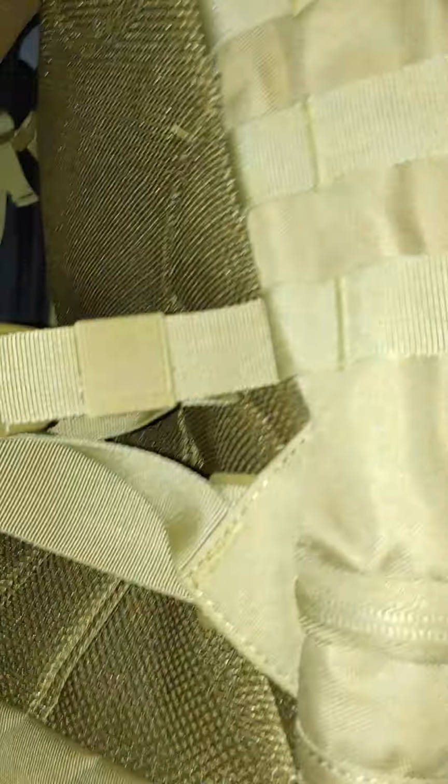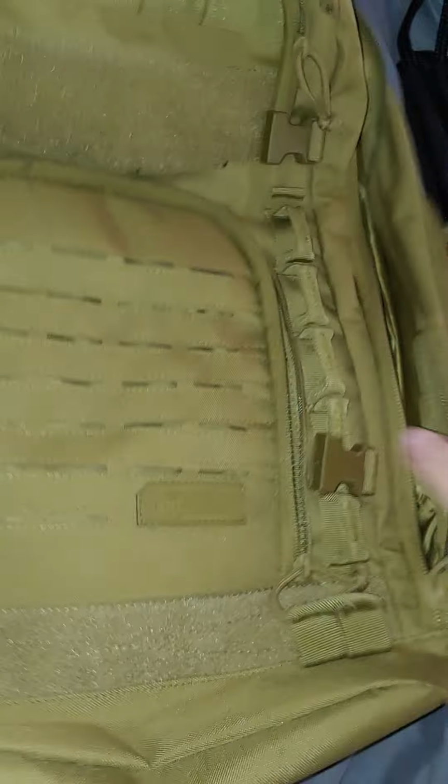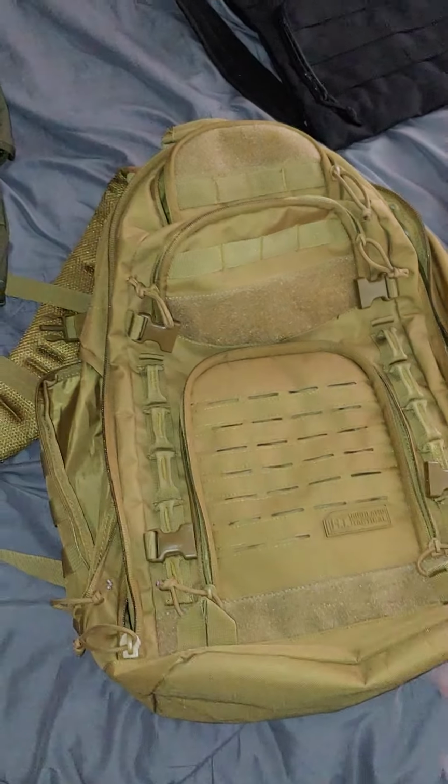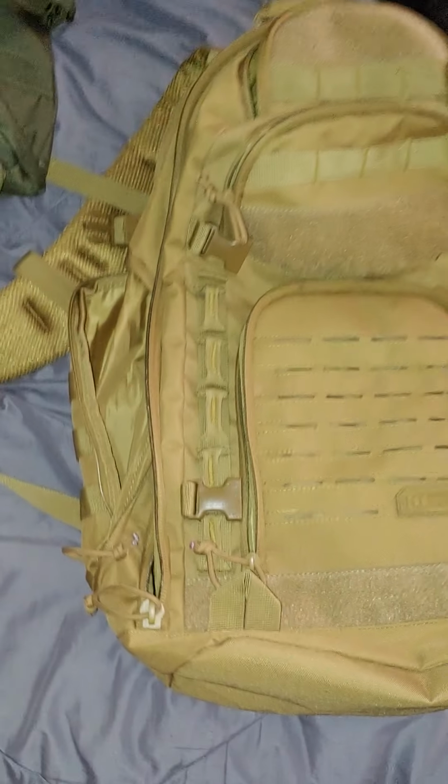But wait, there's more. You have side pockets. These side pockets will fit that huge Monster can with the cap. That's how big those are. So you got one of those on each side. And then you got plenty of hooks if you want to hook a flashlight or whatever. But this is big. You don't want to carry this around or hike with it. It's really huge, which is primarily the reason I got this one and this one, because they're smaller. But this one, I've used it a few times. Works great.